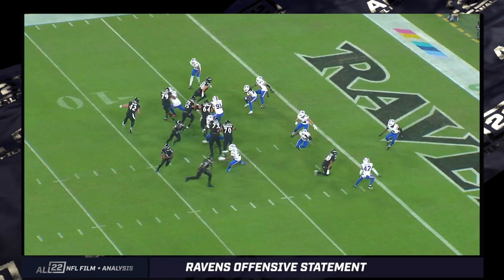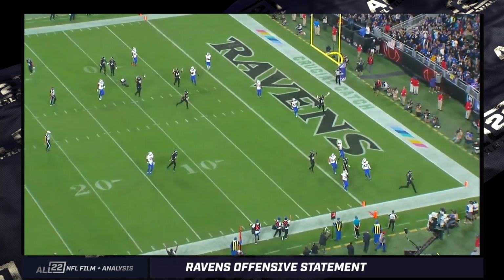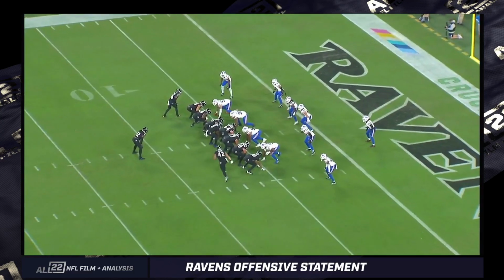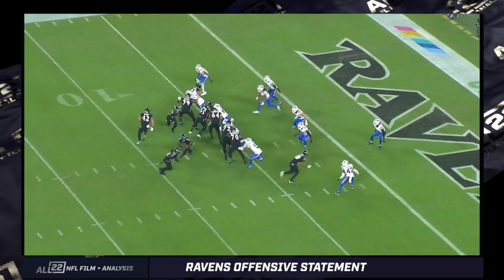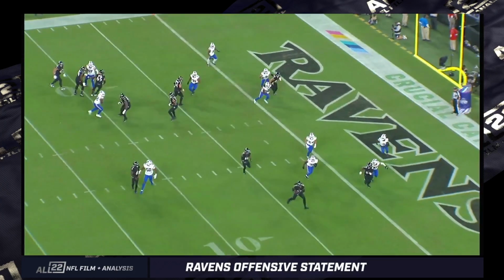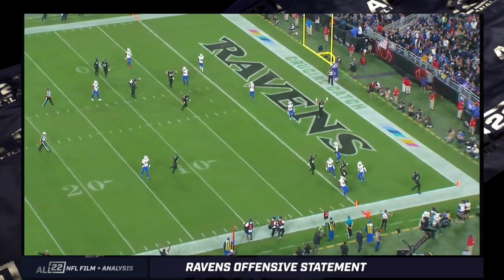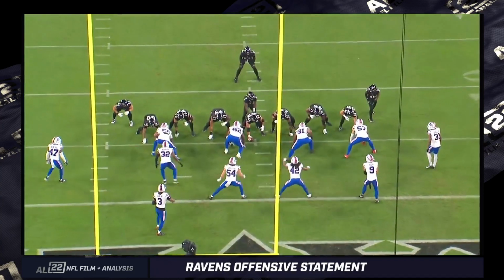Additionally, Isaiah Likely's route is designed to shield the corner down there and prevent him from getting involved in the tackle. So watch Likely's route here. He's going to go to the bottom side, basically the left shoulder or outside arm of that corner, cutting underneath such that 47 has no way to get there. It's a cheat play. If an inside linebacker or someone isn't involved, there's really no way to stop it. Beautiful drive, if you ask me.